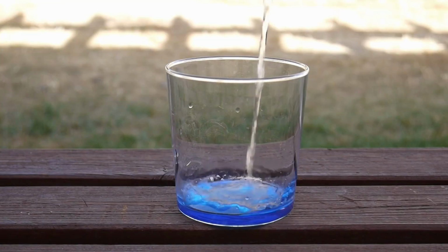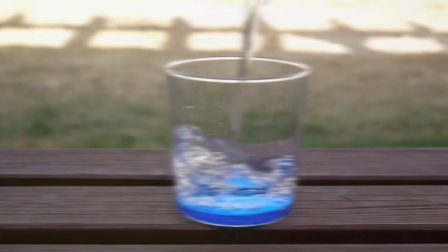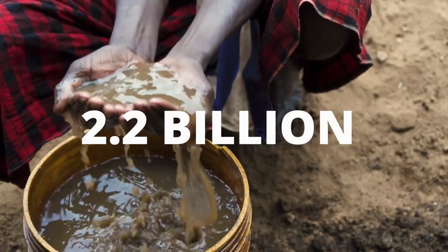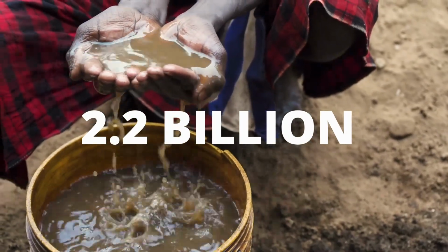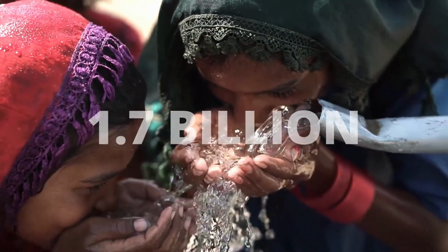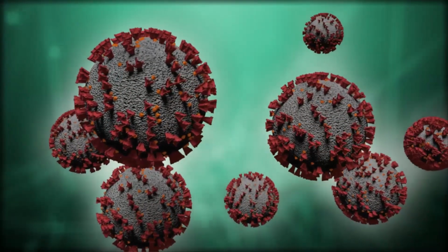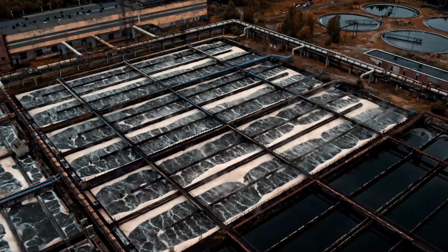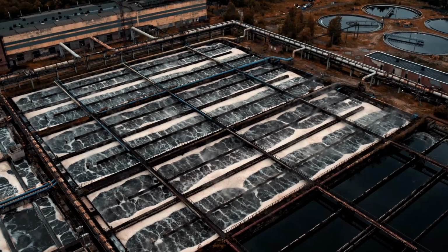Every day, billions of people drink water they believe is safe. But according to the World Health Organization, 2.2 billion people lack access to safely managed drinking water, and 1.7 billion people consume water contaminated with fecal matter, exposing them to deadly diseases like cholera, dysentery, and typhoid. Contamination is invisible. You cannot see it, you cannot smell it, and by the time symptoms appear, it's already too late.